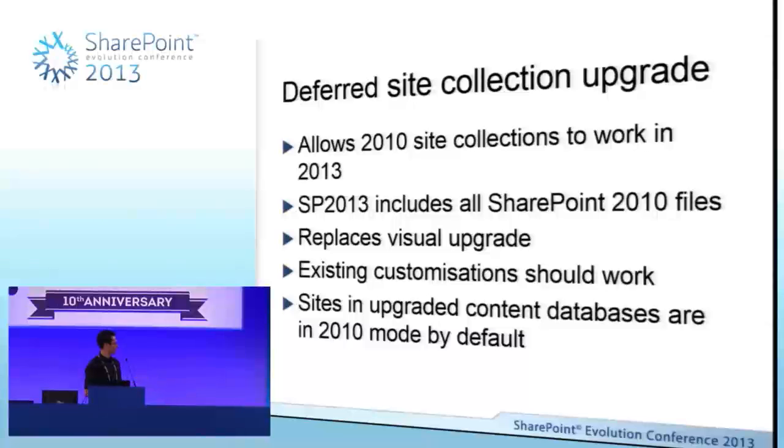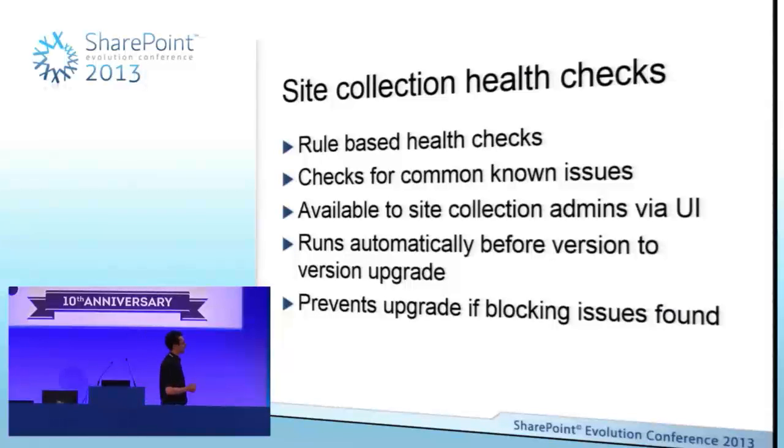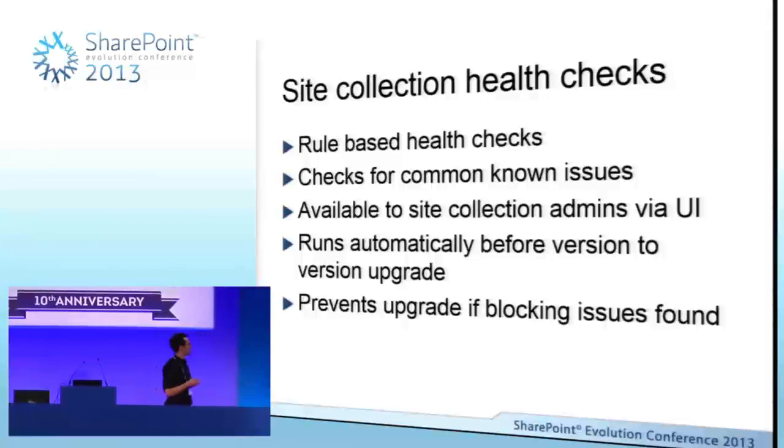As I said before, they sit in 2010 mode, and you need to go in and explicitly upgrade those, either on an individual basis or all at once. One new feature Microsoft has built into the product is health checks that can be run by site administrators. There's a whole bunch of rules. These are also extensible if you want to write your own. They check for known issues such as missing site templates, which will prevent the upgrade from working. These are available to site administrators via the UI. If you do an upgrade, it's going to run these checks first and prevent the upgrade from working if specific rules aren't met. This is something Chan showed briefly in the previous session.